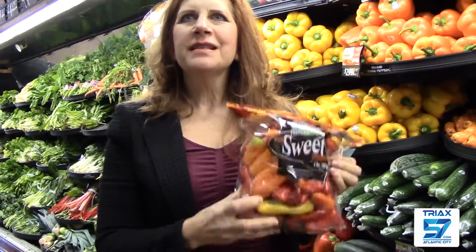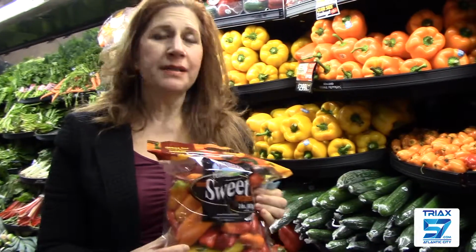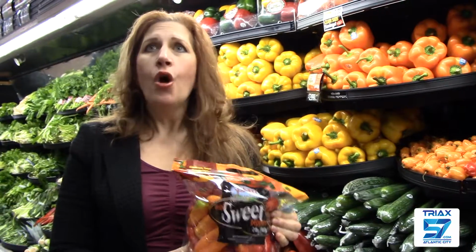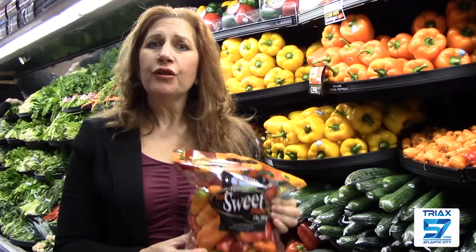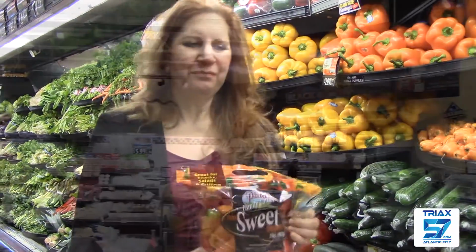I love these little sweet peppers. They're great because you can just have them as a snack, and I like to put a little hummus on them, or you can make them in a salad or in a stir fry. So they come in this great big bag, and they're reasonably priced too. A great feature that Shoprite has.